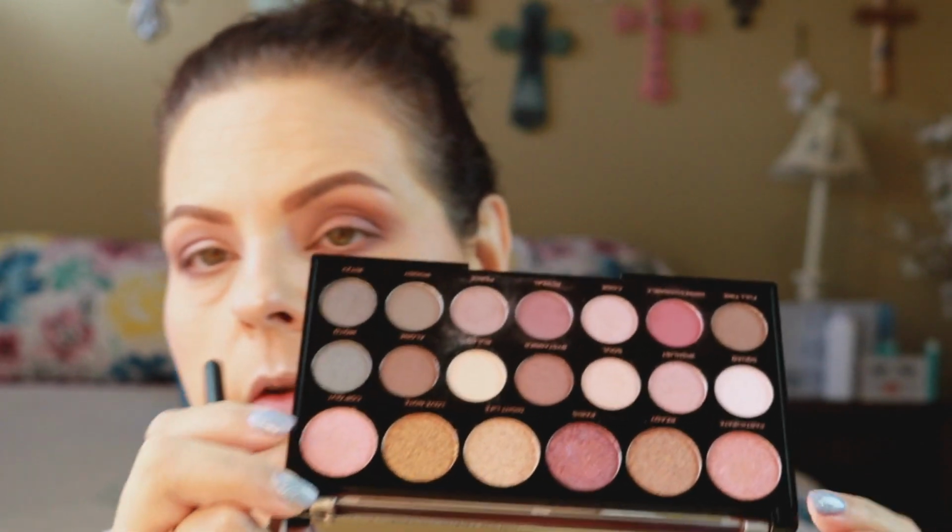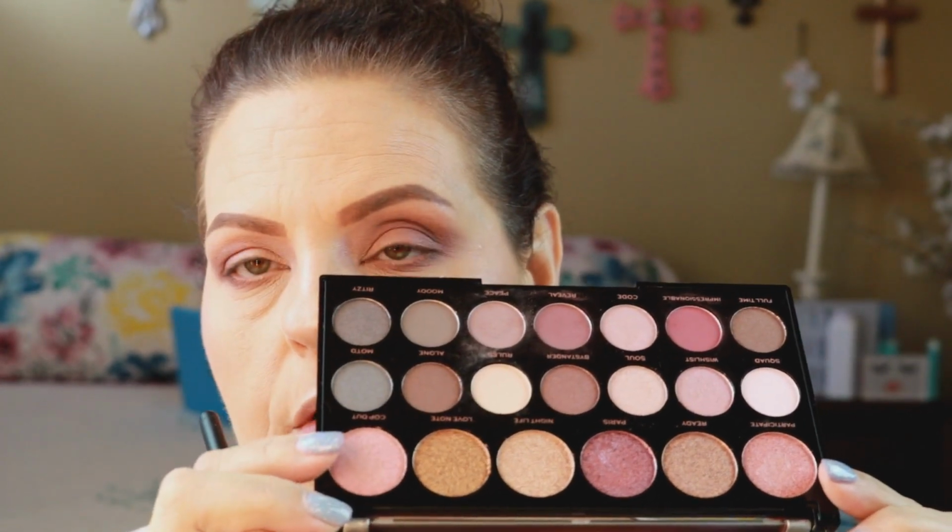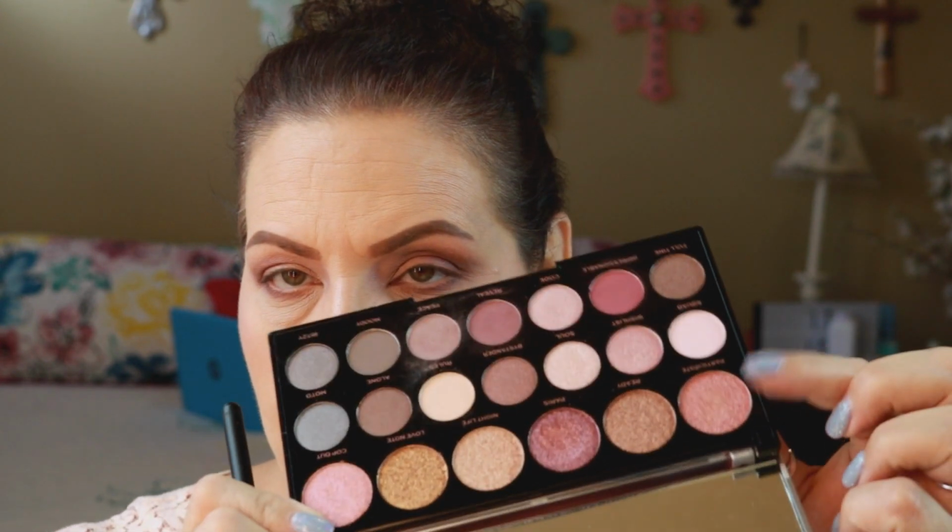All right, what's really cool about some of these colors up here is that some of them are duochrome and some of them are just really interesting all together. But today I'm going to go for Participate, which is kind of this rose gold. It looks just kind of rosy, but it does have a gold shift to it. I'm going to go in with my MAC 242 to start.